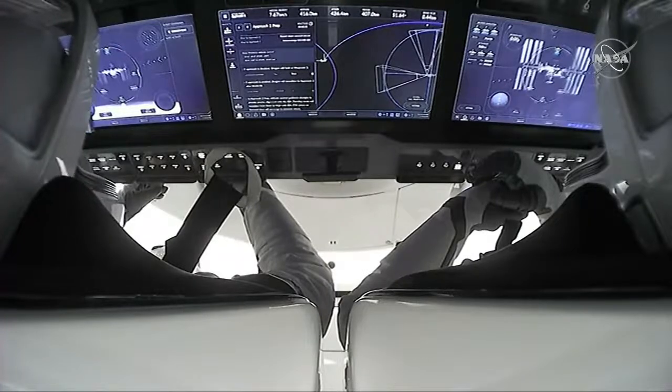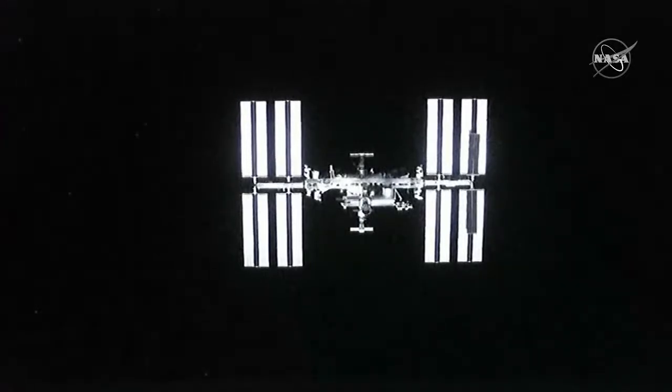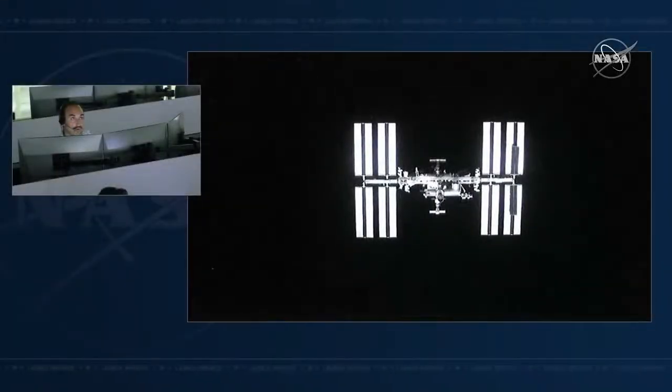SpaceX on Dragon to ground. No status update to report, just checking in. Vehicle continues to look healthy as we swing around to waypoint 1.